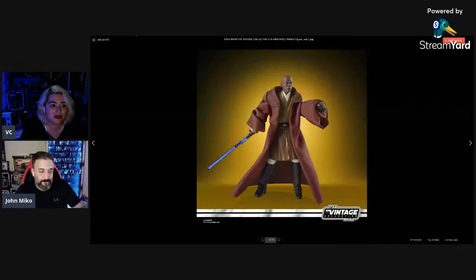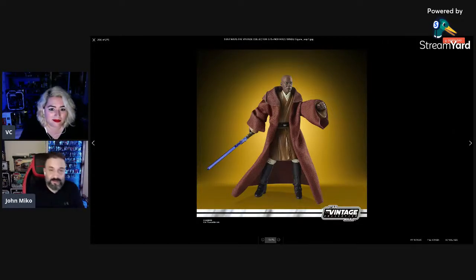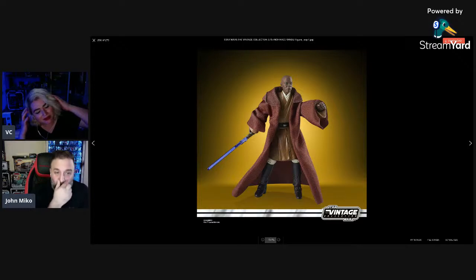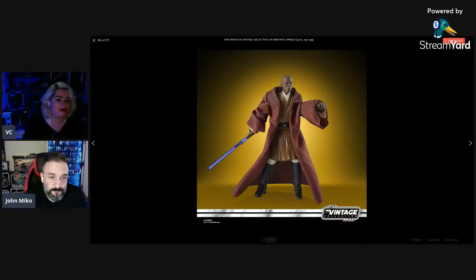For sure. Speaking of photoreal, I think this is another good example of the remarkable qualities photoreal can bring to an old figure. Wow, I haven't really looked at this one yet, so he looks good. He looks very realistic. To me, I was going to say better than the Black Series figure, but pretty much on par, maybe a little better. And look at that robe. Look at that lightsaber.